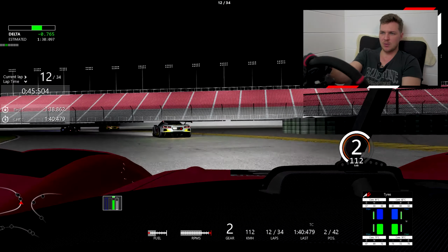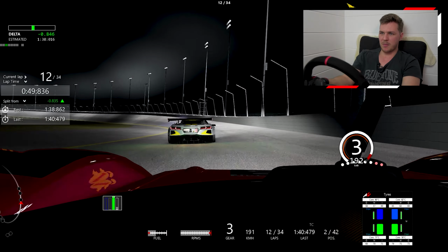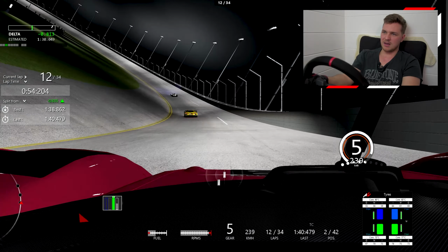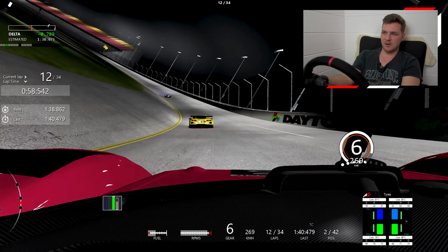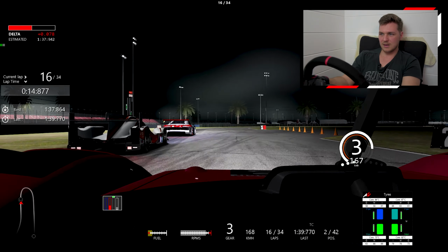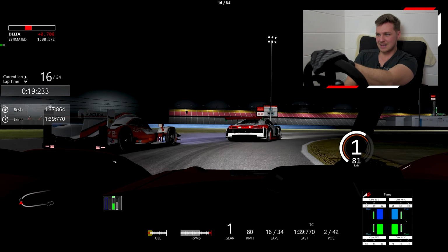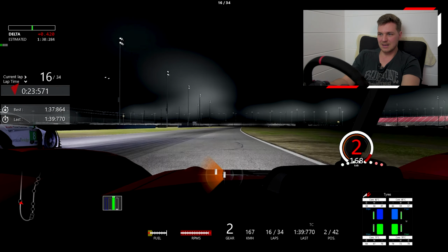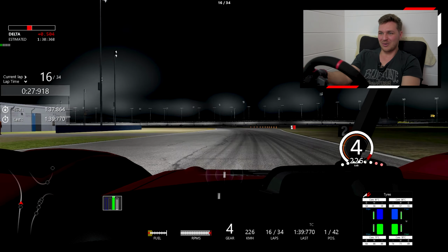I think we caught up to P1. There's 2 cars ahead of us. So hopefully, keep focused, can catch him soon enough. Oh, he's stuck behind the Audi. Can we? We blocked him. I think that's the move done. We're into P1, guys.